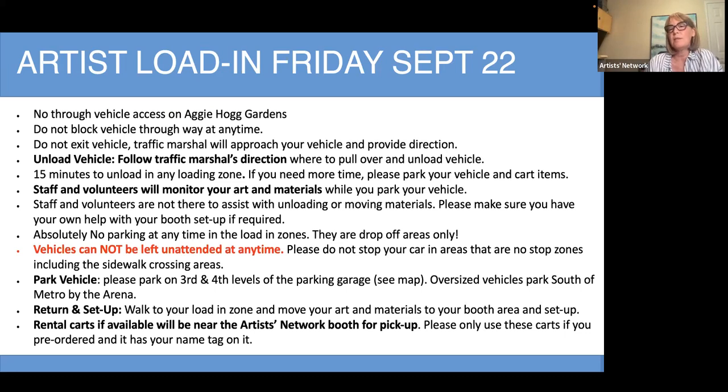When I do the load-in schedule, I load it in the order of how the booths are set, so that the furthest booth gets the earliest load-in time, and so on, so that the first booth isn't blocking everybody else coming through. We try to do it in a systematic, organized way. But again, things happen, so please be patient. We ask you to take about 15 minutes, if possible, to unload your vehicle.